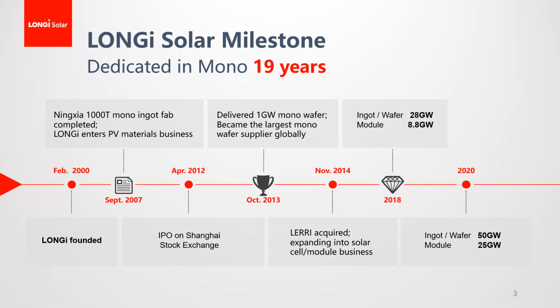So at the end of 2014, LONGi acquired Lerri, a small module manufacturer in China. And then we expanded from there, from about 200 megawatt capacity up to right now. By the end of last year, our mono ingot wafer capacity reached 28 gigawatt and the module almost 9 gigawatt. We also announced we'll continue the aggressive expansion from there. By 2020, our mono ingot wafer capacity will reach 50 gigawatt and the module capacity 25 gigawatt.